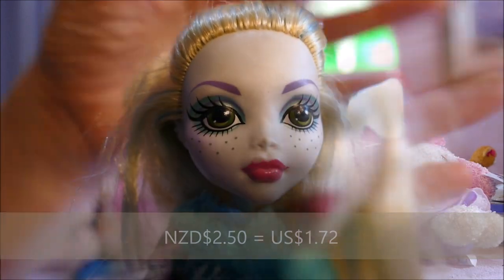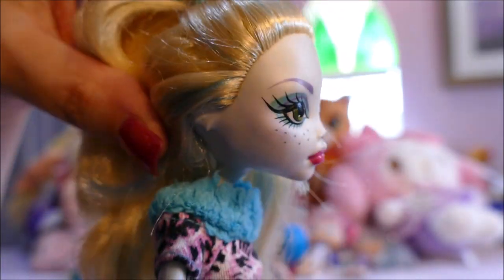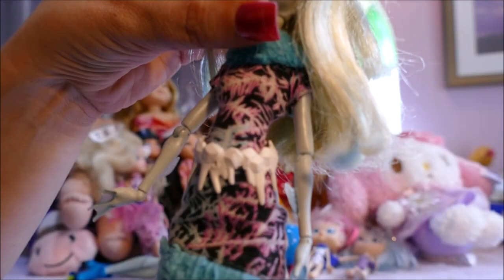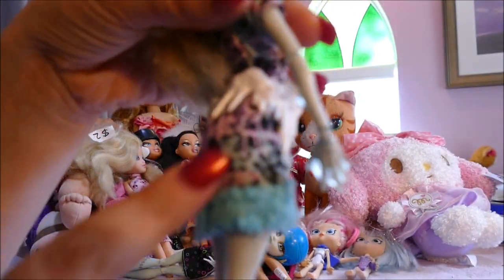Let's take a look at her face. So you can see she's really, really good condition and I'm more than happy to pay $2.50 for one of the older style dolls. Really good. I love these little fins on her. If I can just get that in focus.